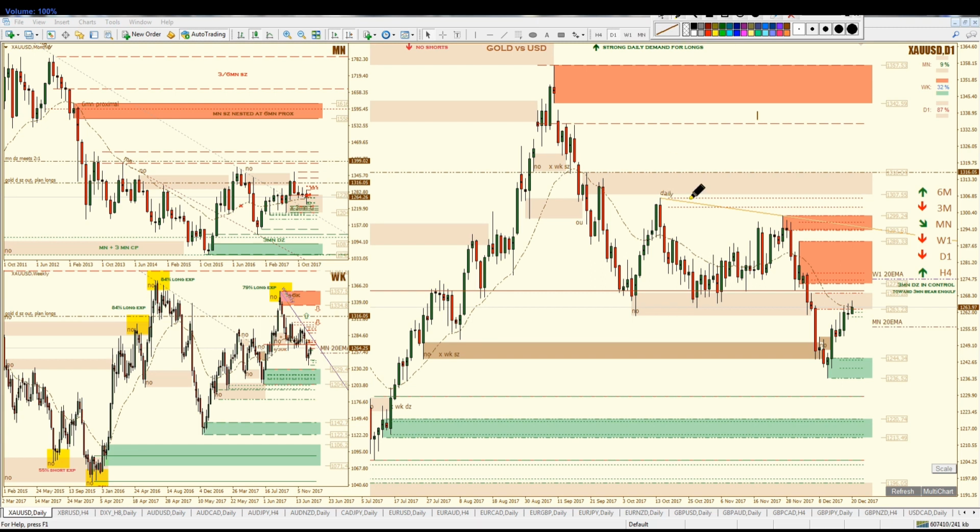So with gold, we have this monthly area of demand still holding. We have this really nice weekly area of demand nested within it, falling short of being hit. We see a push to the upside. It's already removed one daily supply zone. But on this drop down, we have 1, 2, 3, 4 areas of supply. And we also have a big trend line holding price down.